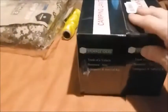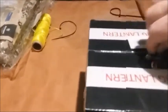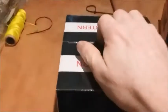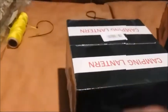All right, let's open this up because I like to see what this baby looks like. I know what these look like. You can see it from the outside of the box, but I can't see what this is. So we're using one of my evil baby's little earring things. It's kind of hard to do with one hand, but yeah, I gotta see what this lantern looks like.